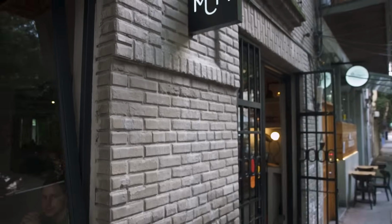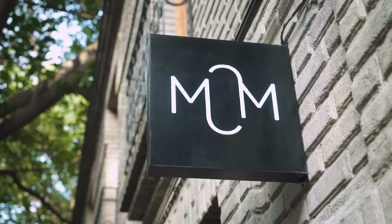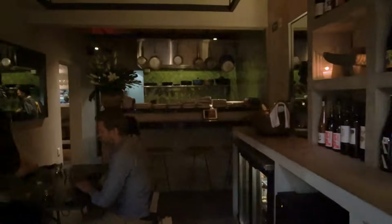We are here at the end of our tour. The last stop will be this place that's called Masala Maiz. A little bit of African, a little bit of Indian, a little bit of Mexican. Tell us a little bit about Masala Maiz.